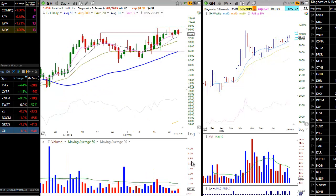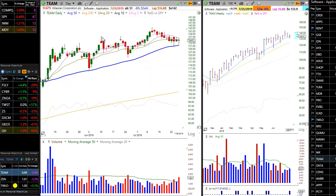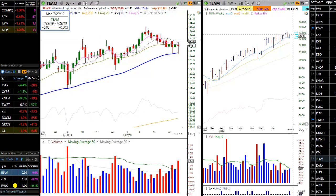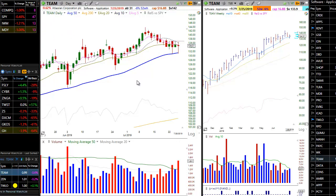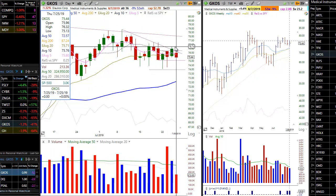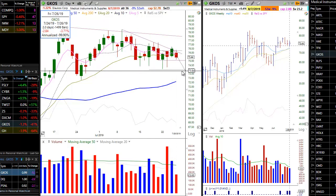All right, in terms of new setups, we're currently looking at TEAM, which reported earnings after the close, pulled back to the 50 MA, a few reversal bars off the 50 MA. If it can clear this 137 area, could be in play for a swing. And GCOS, which we're already long, is also potentially in play. If it can get back above this high on 724, that would be about a 3.5% stop, so still pretty tight.